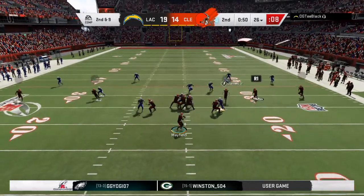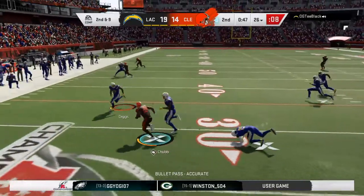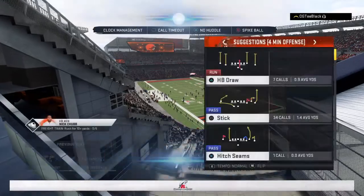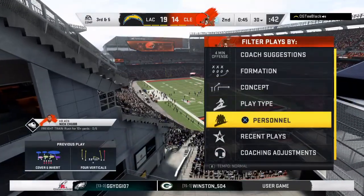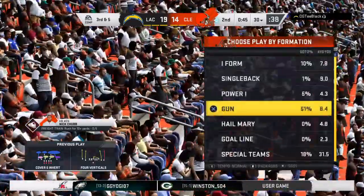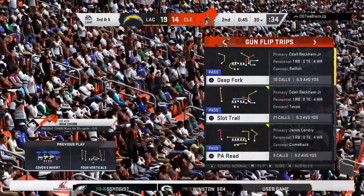Mayfield to throw. That's out to Chubb, complete. And able to break one tackle, but then quickly brought down. Now the Browns will use the first of their 3 timeouts, as the clock will stop with 45 seconds to go in the first half.